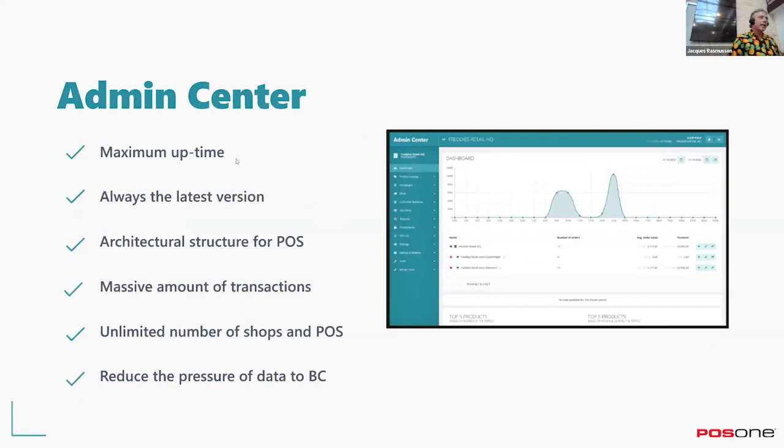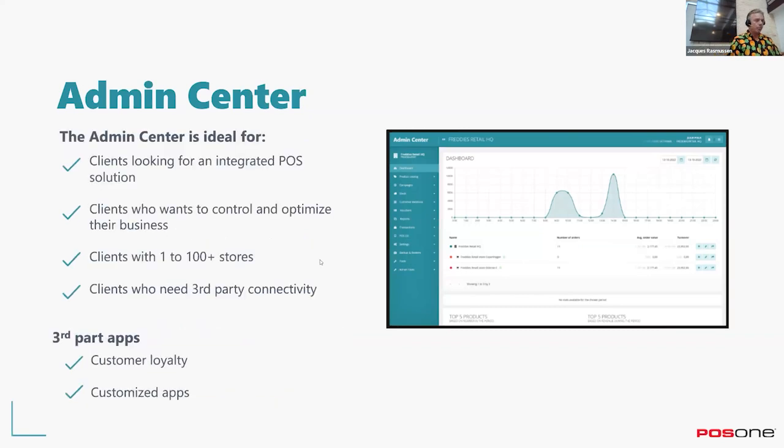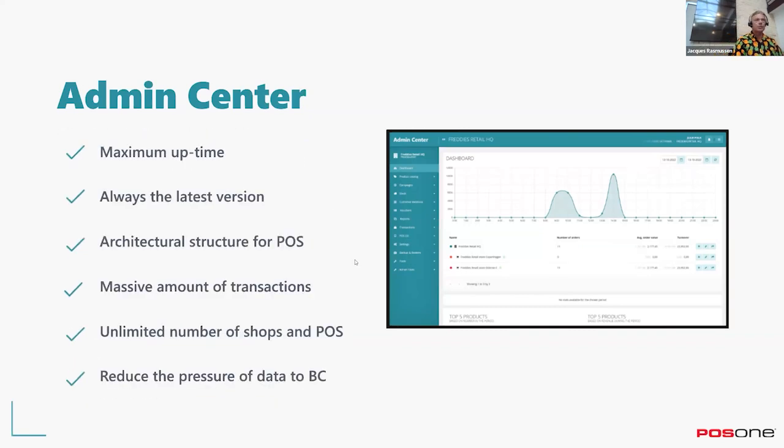The admin center, again, maximum uptime. It is never down. It's always the latest version. I forgot to say that about the POS. It's always also the latest version, because it all syncs once you go in there. We have no limit in number of stores or POSes. It is all scalable.